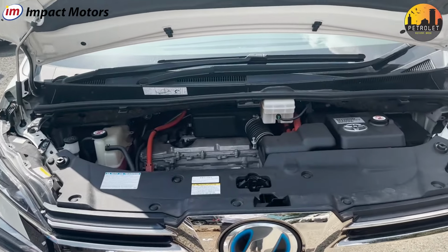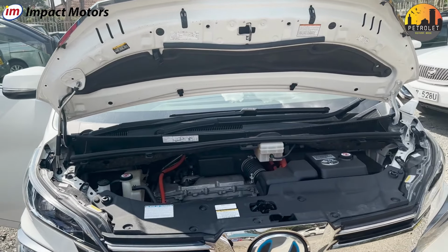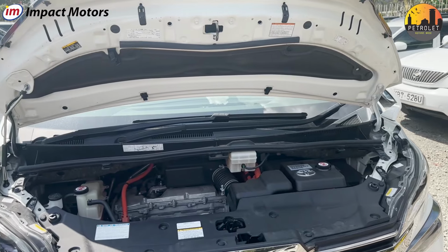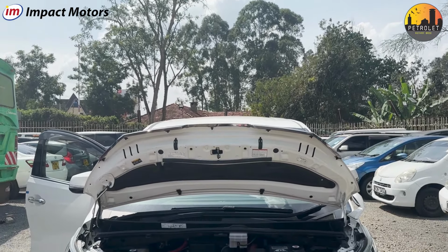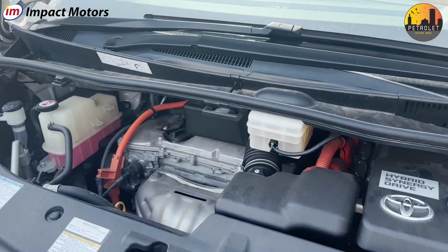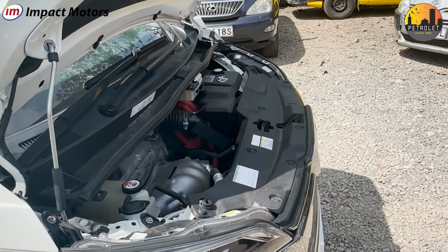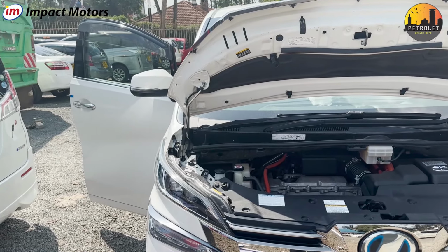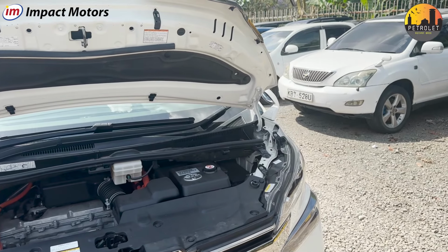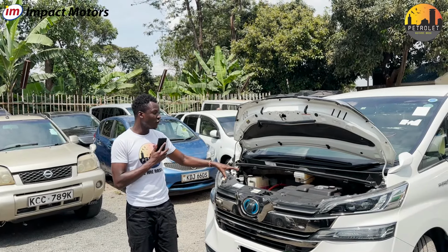The 2017 Toyota Vellfire came with 2 engine options. The first was a 2.5-litre 4-cylinder engine, which came with an optional hybrid system, and it produced a combined 150 horsepower and 206 Newton meters of torque. This hybrid variant was designed for better fuel efficiency, managing around 18.4 kilometers per litre, making it a great option for both highway driving and city cruising. The other option was the 3.5-litre V6 engine, which offered more power, delivering 276 horsepower and 340 Newton meters of torque. Both engines aim to provide a balance of smooth performance and comfort, and the hybrid model stood out for its impressive fuel economy.